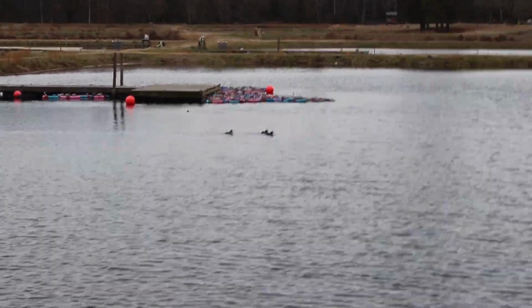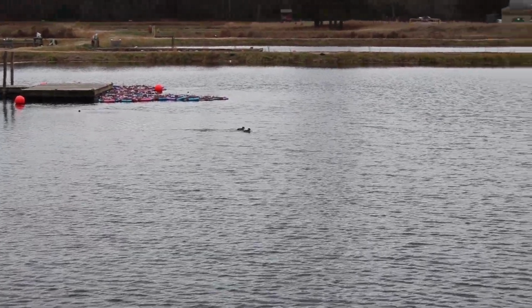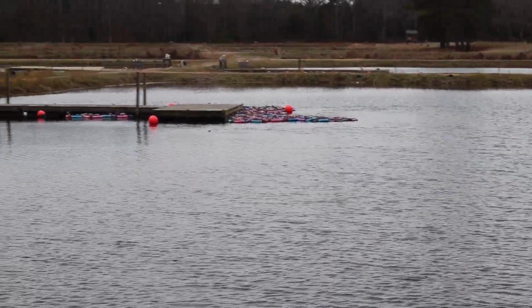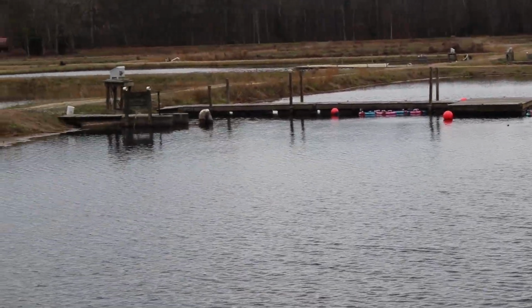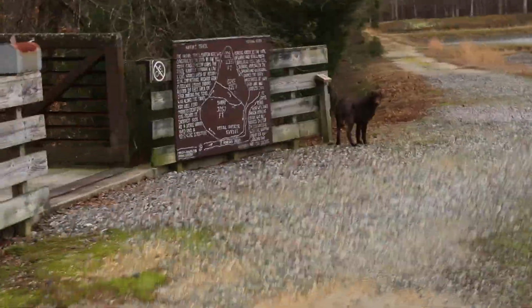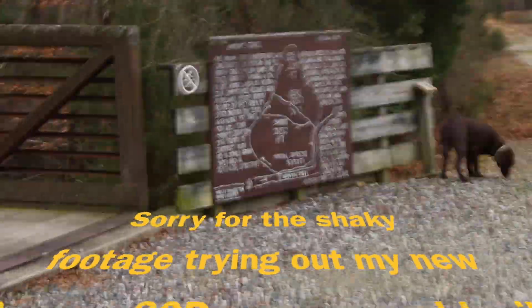Again out at Charles City County, Virginia, at the Harrison Lake National Fish Hatchery. So, first day of 2019, I thought I'd come down here, and me and Bear are gonna do a little hike back here on these nature trails.